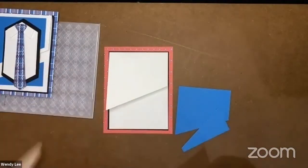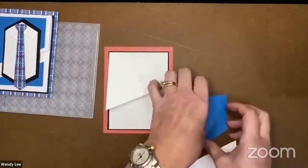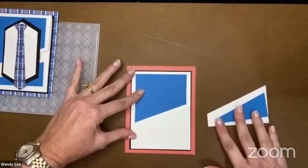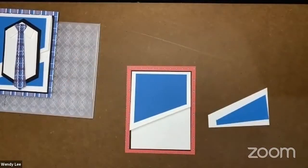Now, let's go ahead and attach these on the white layer with dimensionals. So I've got both my pieces here. Let's see if I've got some dimensionals handy.